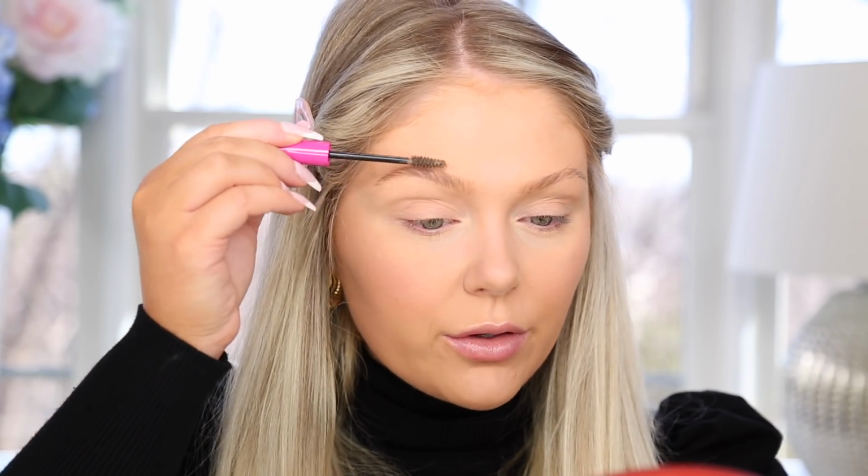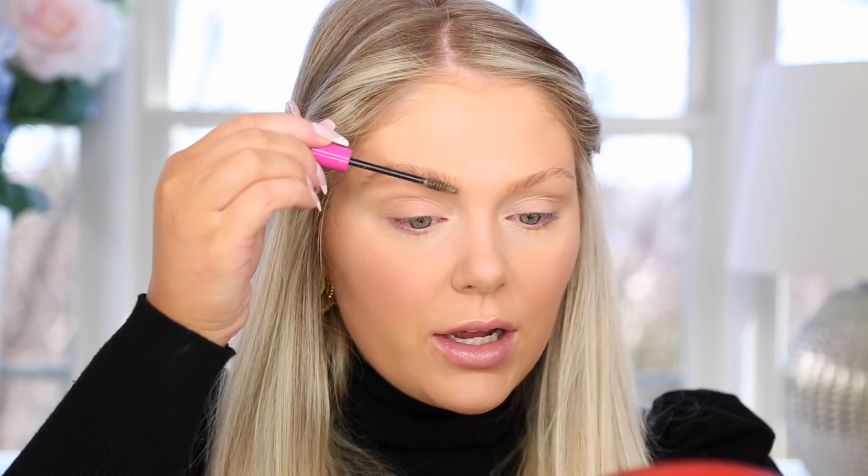So I'm just going to go in and run this through my brows. A lot of times on less makeup days, I do not do any brow pencil. I'll just run some sort of brow gel like this through my brows. The shade on this is actually pretty good. It's darker than I thought it was. A lot of times taupe is a little too light, but this one isn't. Honestly, I was skeptical, but I actually really like this.